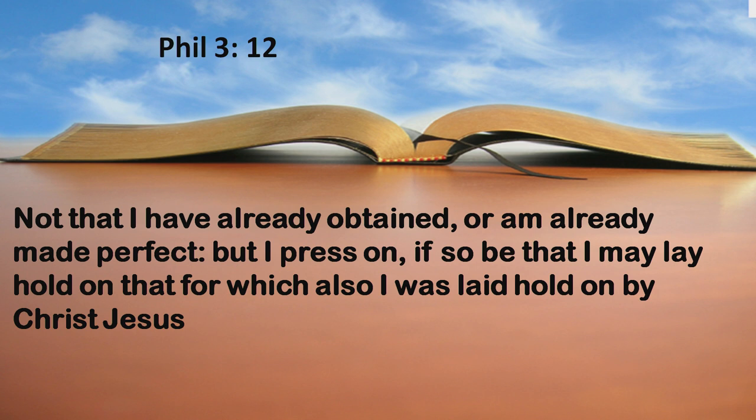But let's look at this text here. We're looking at it from a different version. Not that I have already obtained or have already been made perfect, but I do what? So that I may lay hold. I misread this text for many years. So I want you to come with me on a journey.